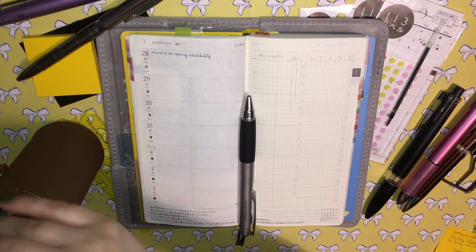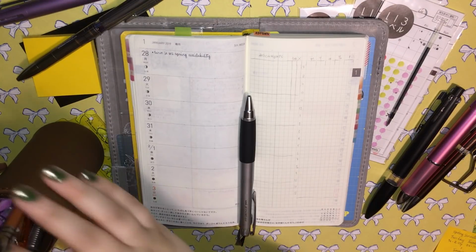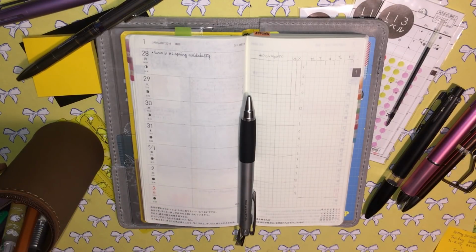And I have my color coding Zebra Swarovski pens here. I have an eraser, my pencil just in case. And I'm going to get to it, which means I'm going to fast forward all of this for your viewing pleasure. And I'm also going to probably watch Unbreakable Kimmy Schmidt while I do it. See you on the other side.